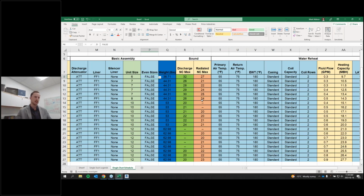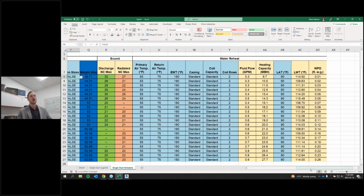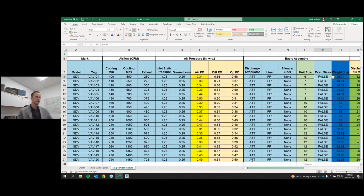If you're interested in flipping a schedule to have more accurate data that's dynamic, reach out to Buckley, reach out to me. My email is in the chat. I'd be happy to help convert a schedule for anybody to help optimize the onboarding of this tool.